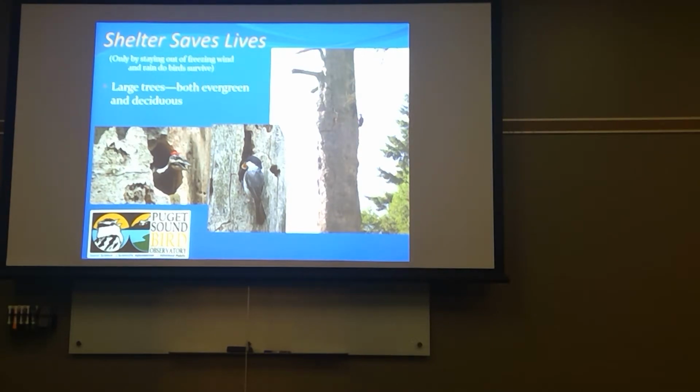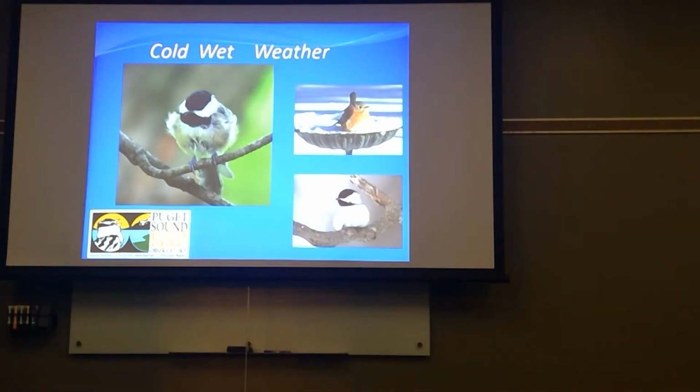Okay. So shelter saves lives. So you saw how they look all fluffed up. Anytime you see birds that are all fluffed up like that, they're cold, and so they need food. They need shelter, especially if it's going to rain or snow, because if they stay out and get really wet, the only thing that saves them, why they fluff up, is to get that air.